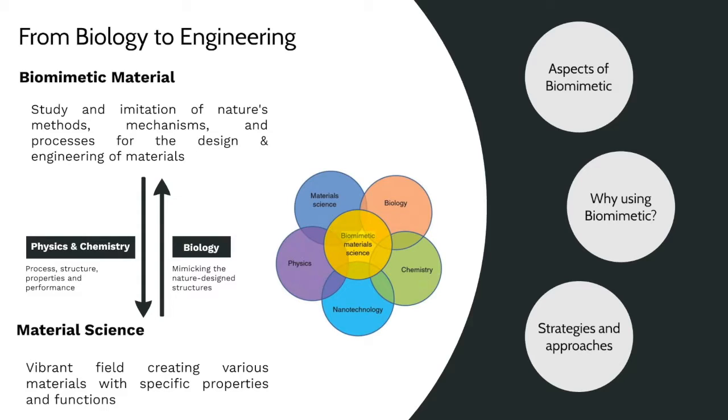So first, biomimetic material is the study and imitation of nature's methods, mechanisms, and processes for the design and engineering of materials. So to connect the biology part to material science or any engineering field, you need at least three basic fields or concepts that you get a sense of the logic of. Like physics and chemistry, because every living thing and every non-living thing is based on a small structure called an atom, right? And it can be formed and arranged in any order, right? And it has physical phenomena, and you need to learn that. And also biology, learn the natural materials, how they work, how they form, okay?